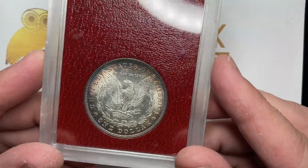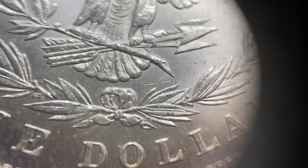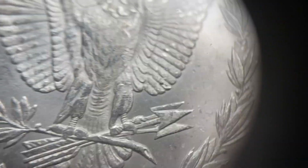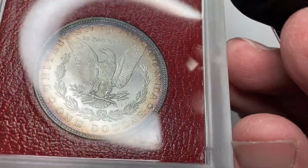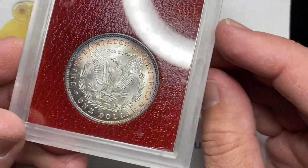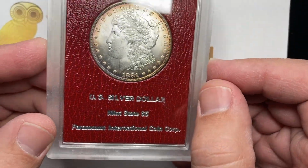So this one's really interesting because it's an 81, but it's actually an 81 Philly, which is a little bit more unusual. I see a lot of the 81 San Francisco coins in these holders, as you'd expect. Nice little toning on it. I'm not sure the exact market on this. What happens is I look around and see how everyone else prices them and just try to go from there.